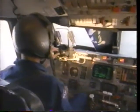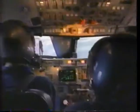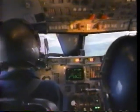It's a highly modified Gulfstream II. Flies almost exactly like the Space Shuttle. The same descent rate, the same type of drag. Just prior to landing, you're descending on a 20-degree glide path, which is about 6.5 times greater than what you would descend at in a commercial airliner. It's very, very important training for shuttle pilots.